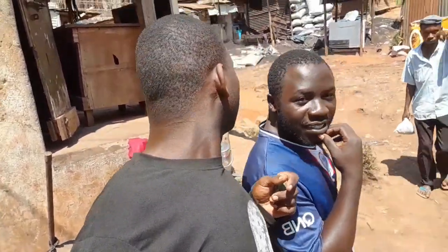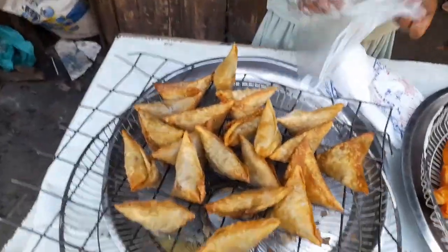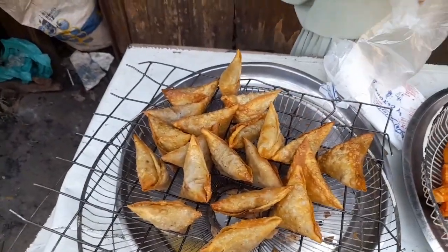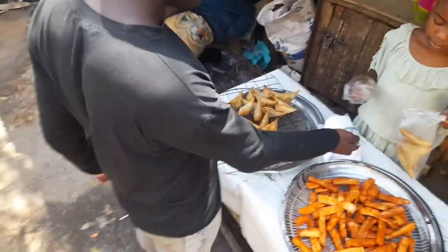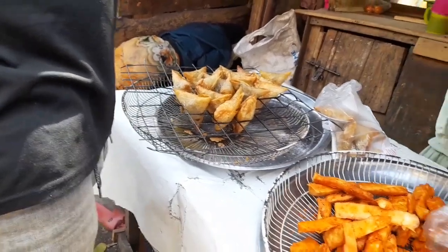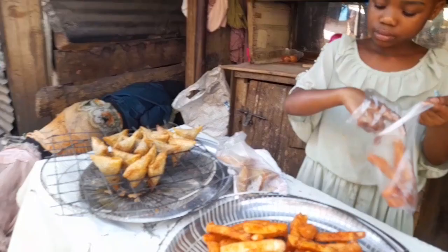Now you guys, there's something we wanted to buy. It's called Bolingo, but it's not there. Maybe let's now buy this one. So guys, here again have samosa. It's called samosa, but here we call it sumbusa. 2 for 500. And by the way, it's cheap. For 1,000 you get 4. Then give me this one. 500. She's a young girl making some money. So, you know, this world is all about survival.